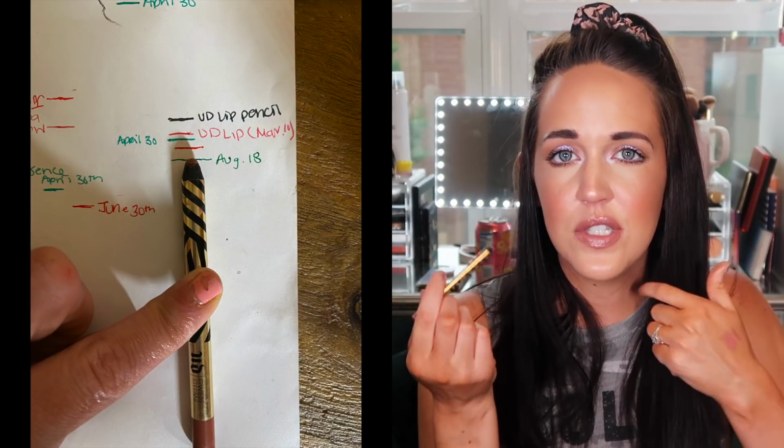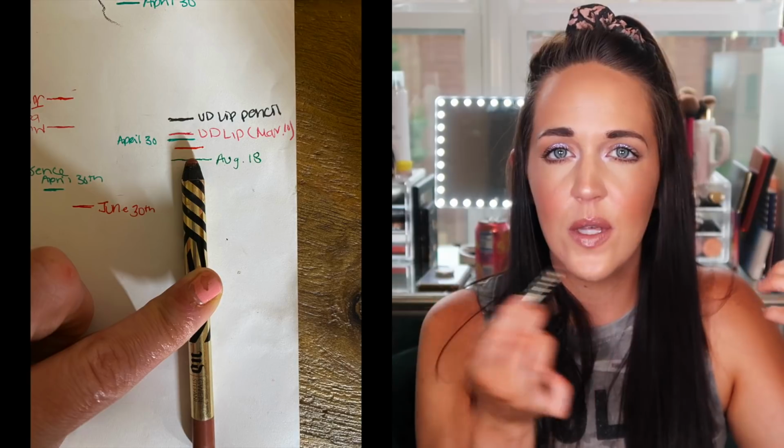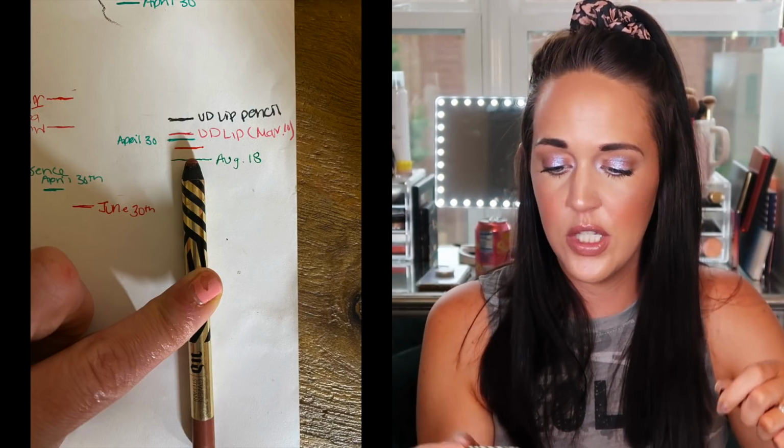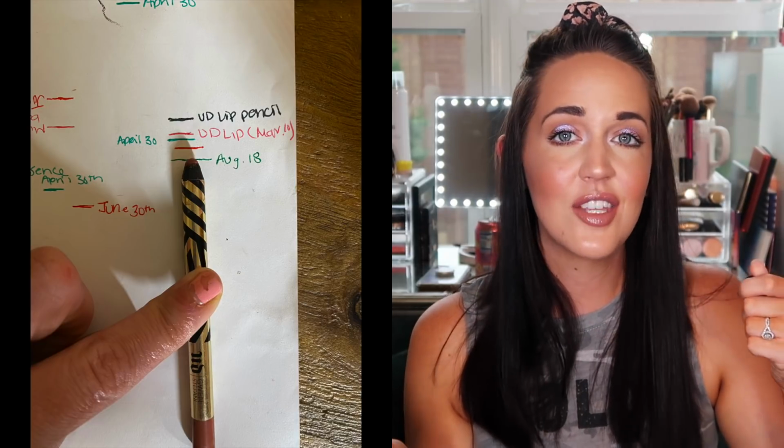I don't really just use this to line. When I'm using this, I just fill in all of my lips. So I feel like I use a decent amount when I actually do use this. I really, really like the shade on this. This is really, really old, but I will be sad when I do finally finish this up.